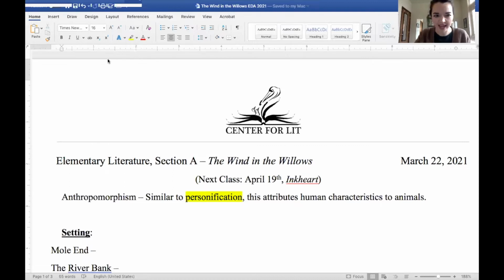All right, we got one more hand here before we get started. Oh, actually two, I take it back. Miranda and then Abigail. Go ahead, Miranda. I didn't like how the chapters were so long. Oh yeah, not exactly bite-sized pieces.